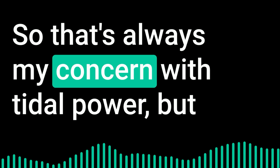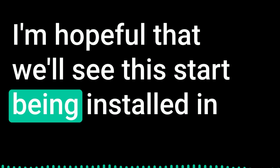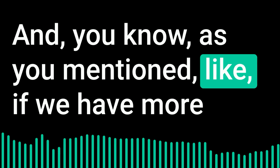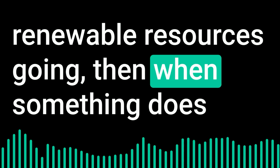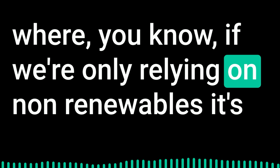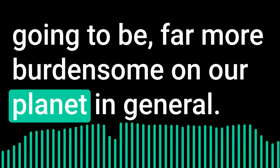So that's always my concern with tidal power, but I'm hopeful that we'll see this start being installed in a lot of different places, and we can actually get a good calculation on what the value proposition actually looks like. And, as you mentioned, if we have more renewable resources going, then when something does need to be taken offline for whatever reason, there's other things that can back it up and take care of that burden. Where, if we're only relying on non-renewables, it's going to be far more burdensome on our planet in general.